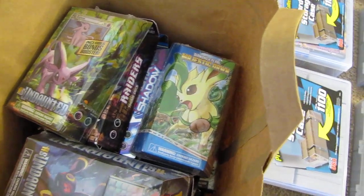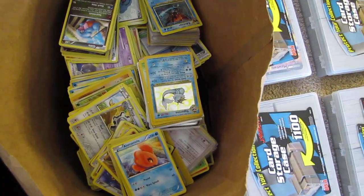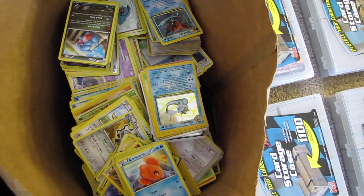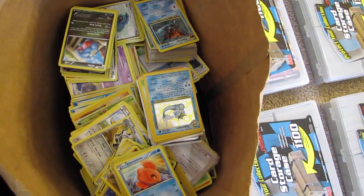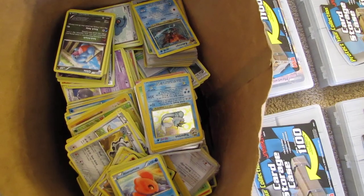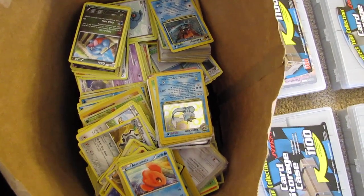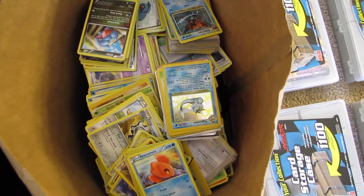And then the second bag has about 4,000 cards. This bag is just loose Pokemon cards stacked up. They're not organized or anything in there. As you can tell, a mixture of generations of Pokemon. There's a nice Vaporeon holo there. About 4,000 cards in this bag.